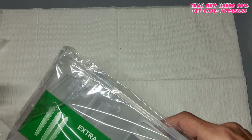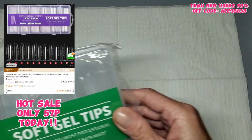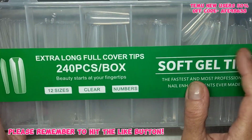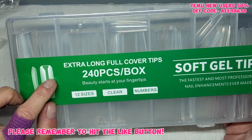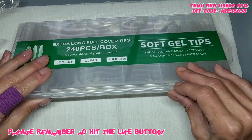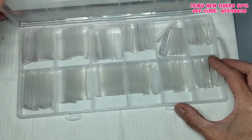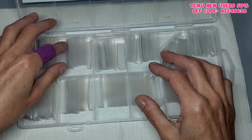I did get some of these. I think it might have been on my last haul. So these are extra long full cover tips. I got Coffin last time. Well, this time I've got square. I don't have many square long tips. So I've got these mostly to go in my practice hand.